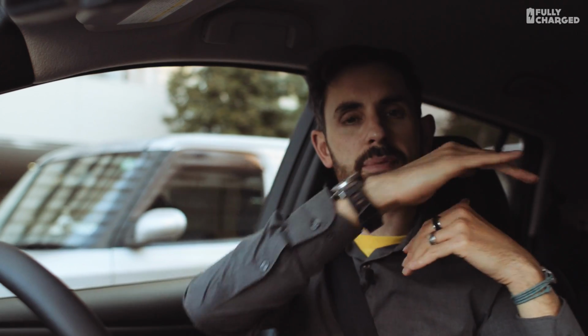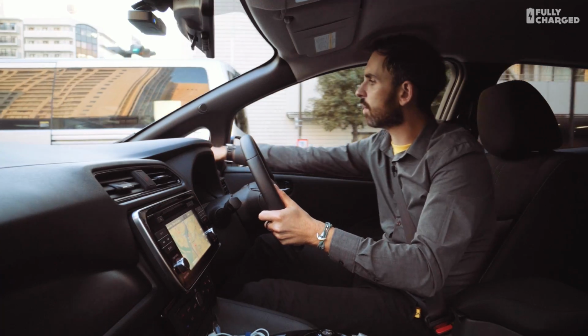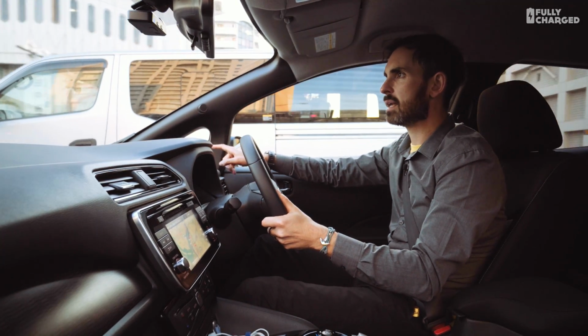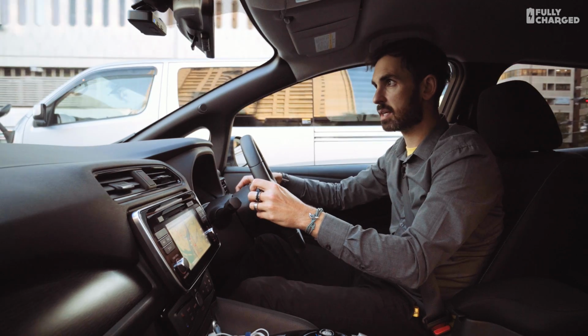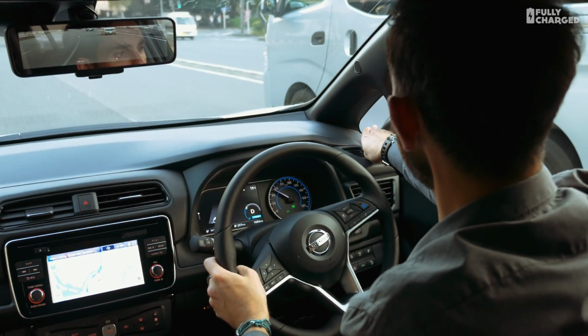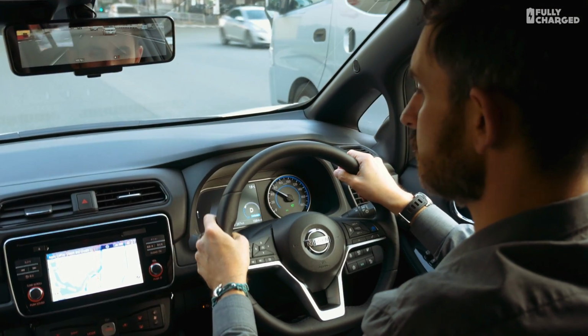And the roofline tapers off, similar to the outgoing car. Here you've got these little extra windows down here, so these huge chunky A-pillars, which they normally have for safety reasons, they're not that bad for visibility because of that extra viewing porthole in there.